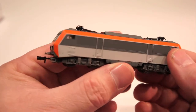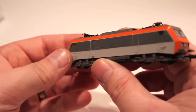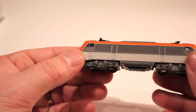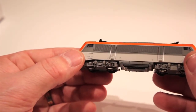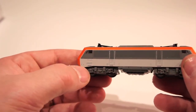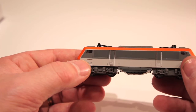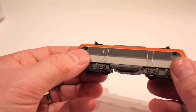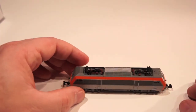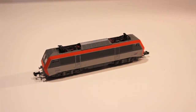Really well done, nice weight, good detail. All around, it's just a really fantastic looking locomotive. For example, look at the grab irons on the sides here where the doors go. Really nicely done and highlighted with a little bit of paint, and it looks like something that was separately applied. Again, another example of the fine quality work being done in this very small gauge these days. So hats off to Piko for doing a fantastic job bringing this one to N gauge. So here we have the Piko BB 26000.